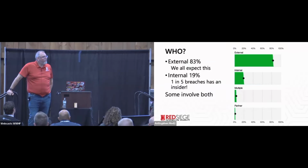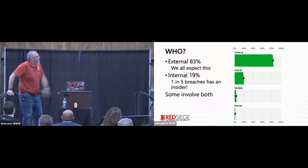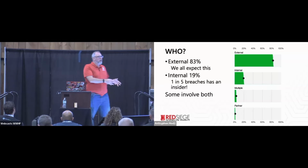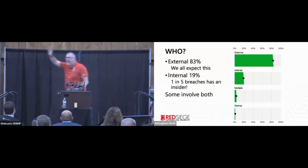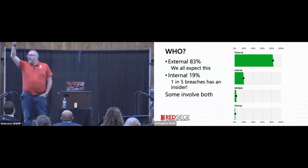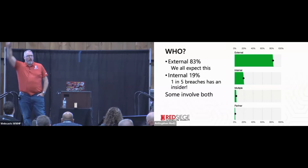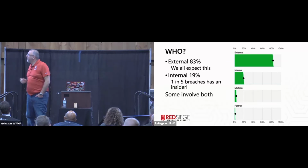That's 1 in 5. 1 in 5 breaches is from an internal attacker. This might be the salesperson, the engineer, that when they leave, they take the information with them. Have any of you seen one of those stories where an admin gets fired and then uses their access afterwards to, in short, screw up the company? How many of you have seen articles like that relatively recently, right? So that's a significant issue here.